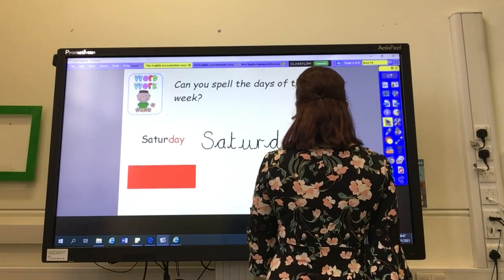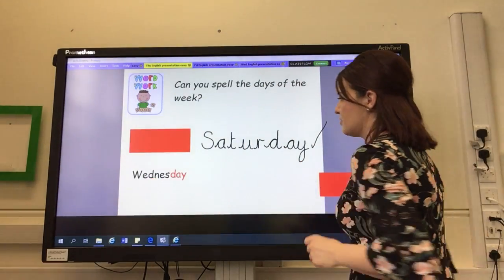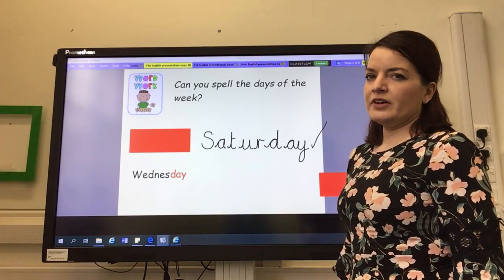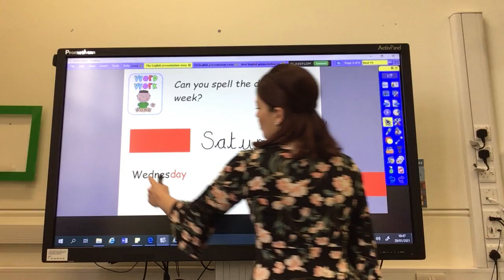I'm not going to be able to get my rectangle now. There we go. Let's have a look at this one. So have a good look at Wednesday. Look at how it's spelled. Oh, it's a long word. Now this one I find saying it, how it's spelled, really helps me practice spelling it.